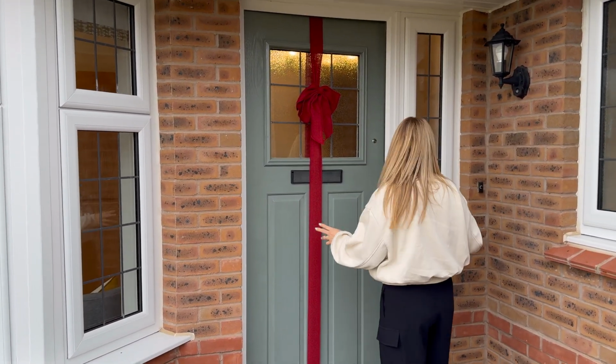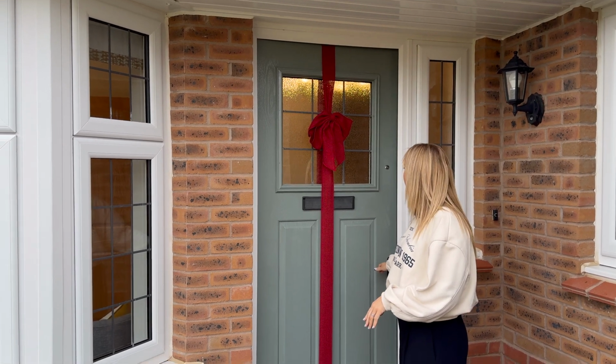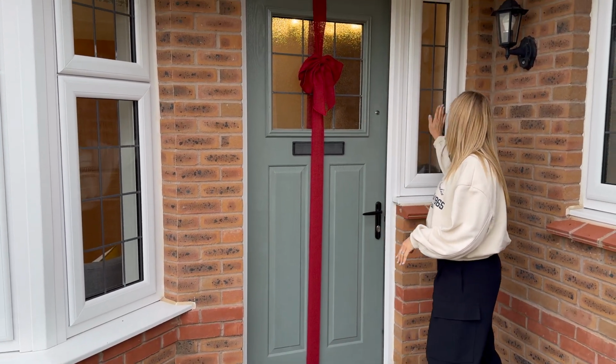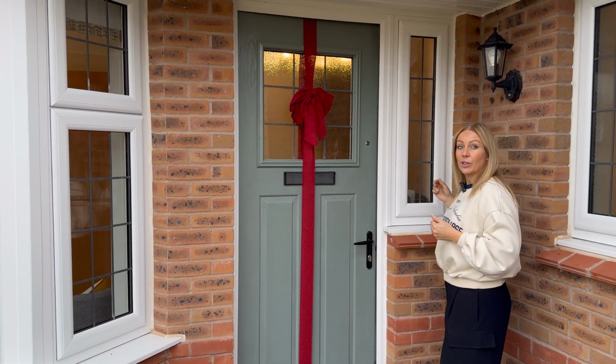Again, you get your door number and your bell as standard. Yeah, and then it's a square leaded window in the door. Got a square leaded window, but we've got an additional window to the side as well. So if you do want light, this is going to let a load of light into the hall.